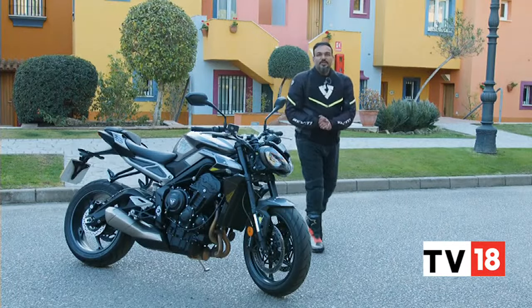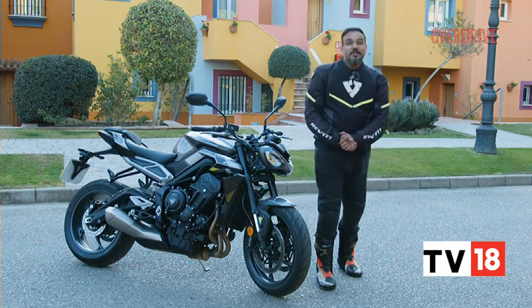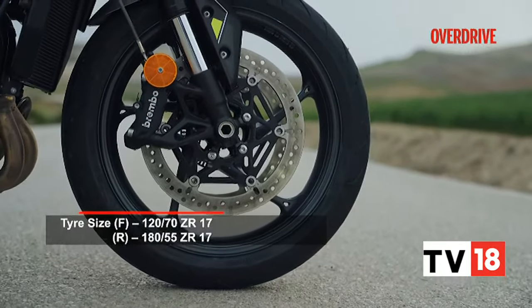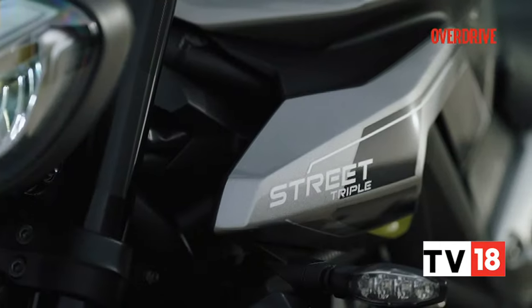The Pirelli Rosso 3 tyres from the previous R have made way for these new Continental Conti Road. Now the tyre sizes remain the same. As far as the rubber goes, I really didn't have any complaints riding around quite hard here in Spain.